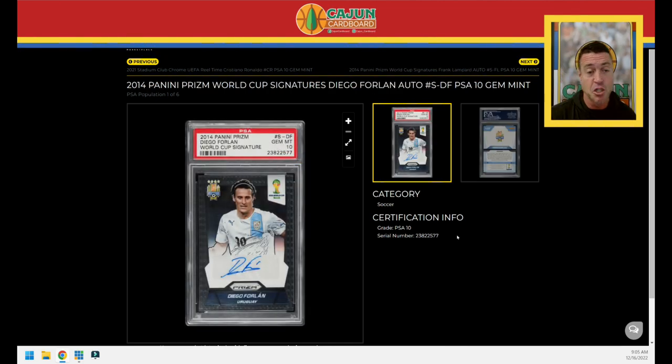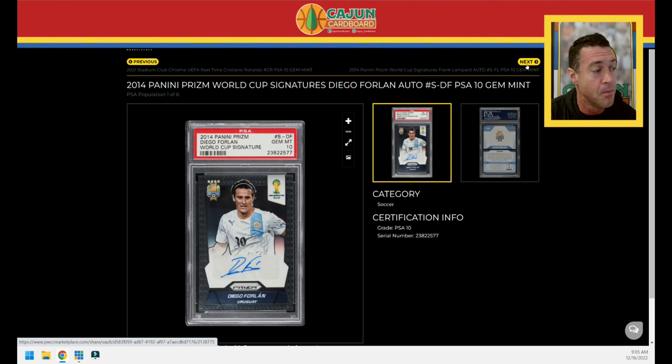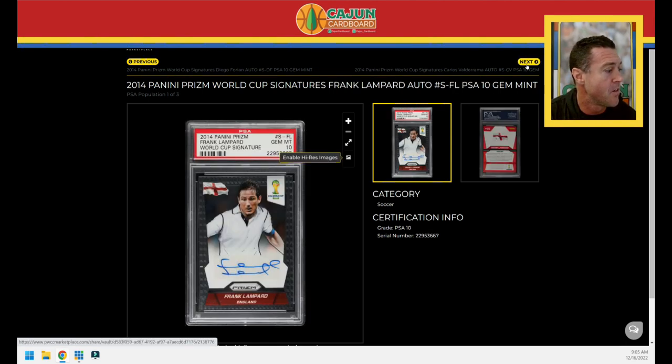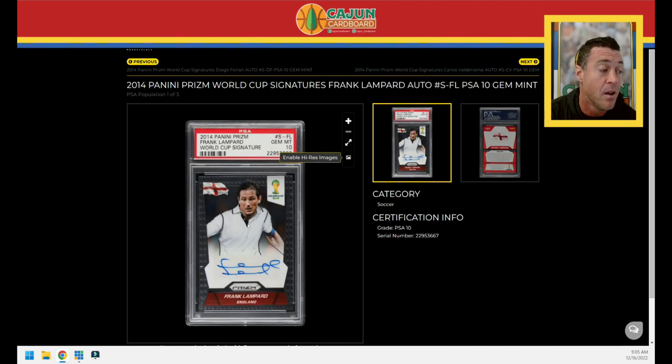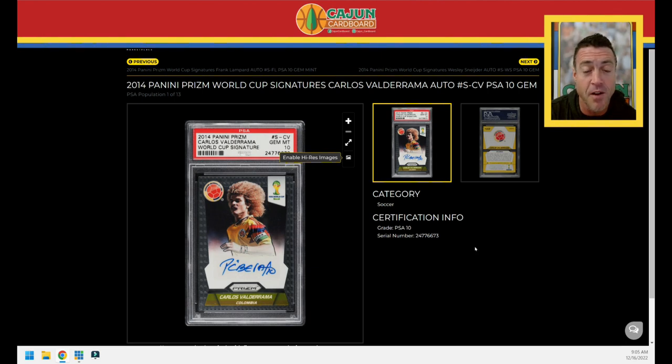And now we've got just a slew of 2014 Prism autographs. Diego Forlan, some of these guys are legends for their country and club. So Diego Forlan from Argentina. We've got Frank Lampard. Obviously, everybody knows who he is, one of the greatest midfielders in the history of English football. That Lampard's a pop 3, so that's one of the bigger autograph cards I have right now. Carlos Valderrama should evoke fond memories for people who started watching that World Cup that we played in America when the Americans beat the Colombian team.